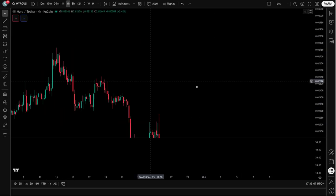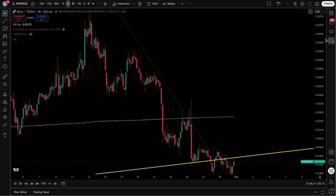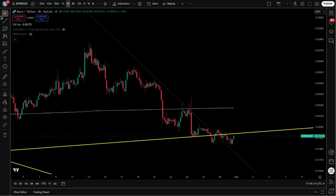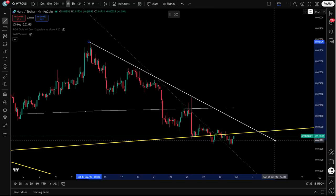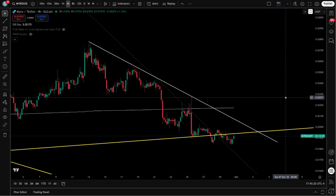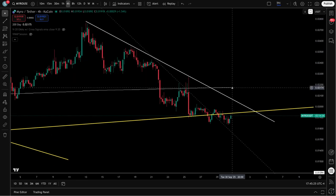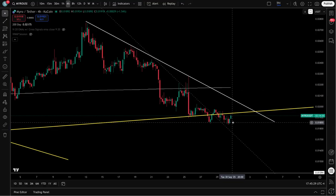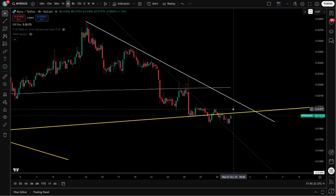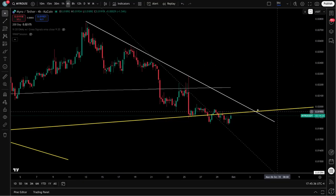You can even take Myro. What are we at on a 4 hour here? Just watch this overhead resistance line coming right down through here. If it gets back above that, look out, right? You got the 200 up here at 2.1. You want to see this first break back above 2. That would be massive. And then if it takes this overhead resistance down through here, that would be big also.